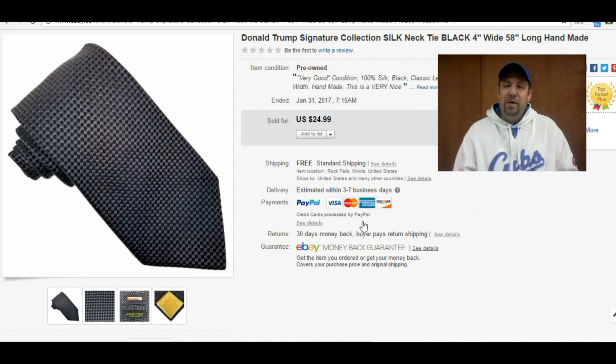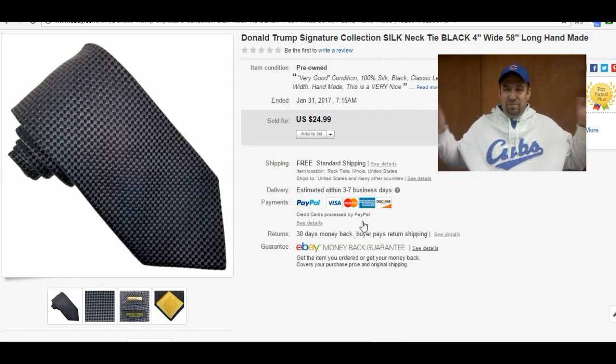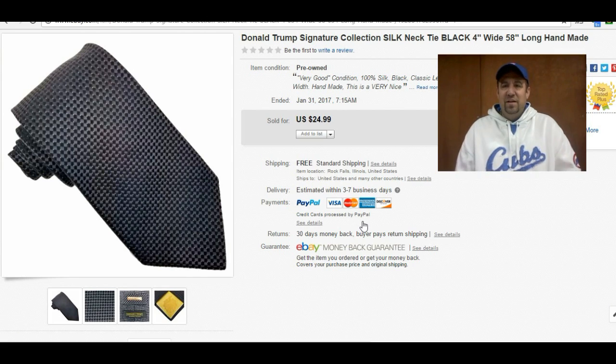Ties, I pick up ties whenever I can find them. I always try to find interesting ties, but you don't always find the most interesting ones. But occasionally I run across them. I love selling the Donald Trump ties, and everybody's political beliefs, views, and nonsense aside, Trump ties sell amazing for me. This is probably one of the cheaper ones I've sold.